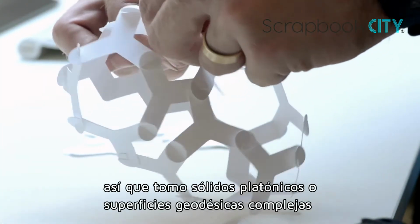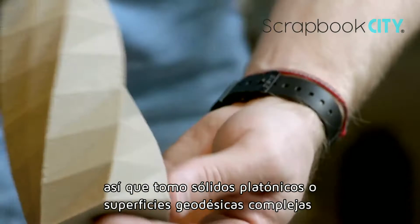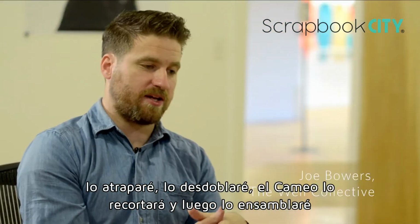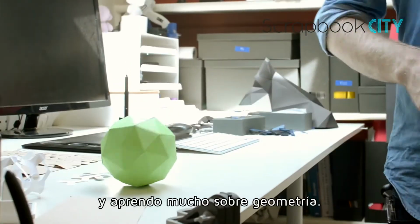Something I really enjoy is I fold up geometry. So I'll take platonic solids or complex geodesic surfaces, and I'll CAD it up, unfold it, and then have it cut out by the Cameo, and then assemble it, and I learn a lot about geometry.